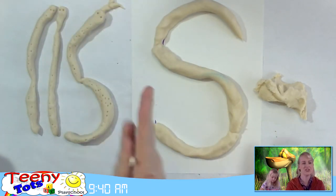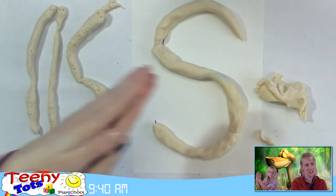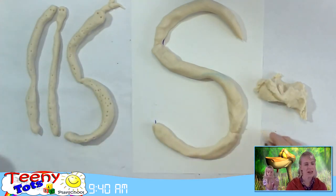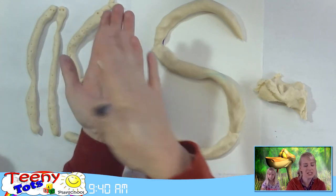And how do they slither? Do you know? How do they slither? From side to side. Side to side. There we go. Are you making your snakes? Good job. Okay, let's make a baby snake.